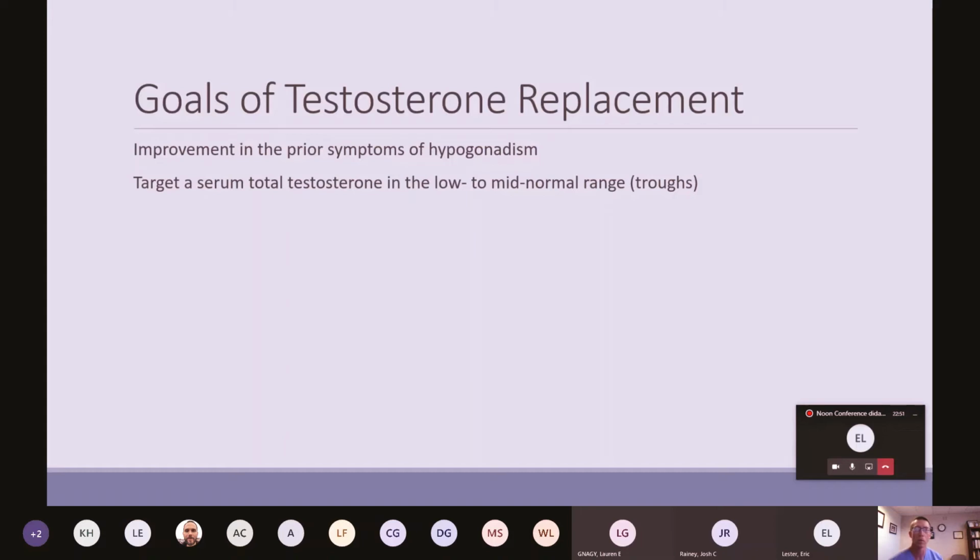Now, we typically see peak and trough with some of the formulations of testosterone, particularly the injectable forms. Those tend to be given every 1 to 4 weeks. In between injections, you're going to see some peak and then a subsequent trough. And so typically when I have men on injections, I will tell them, get your lab drawn before the next injection, so I'm consistently getting trough levels.